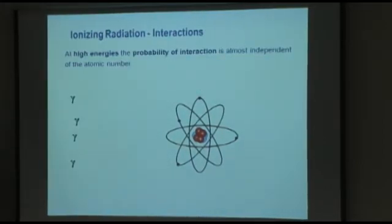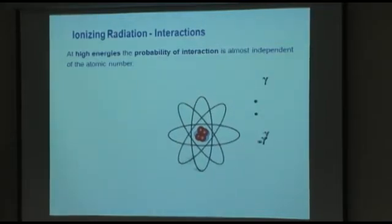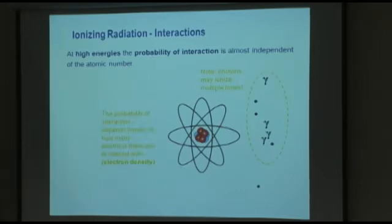Now let's look at higher energies. At higher energies, the probability of interaction is almost independent of the atomic number. Not quite, but almost. So it doesn't really matter what type of atom we're interacting with. What ends up mattering is the electron density, the number of electrons there are to interact with in a given volume. Right? Because we're scattering off the electrons themselves, that's what matters, how many we have to interact with.